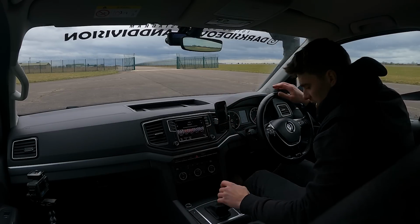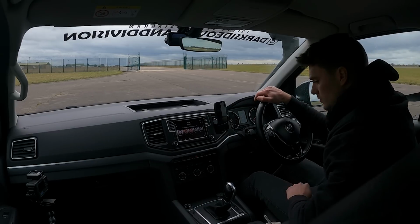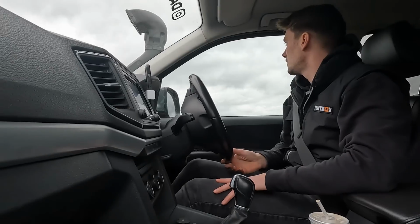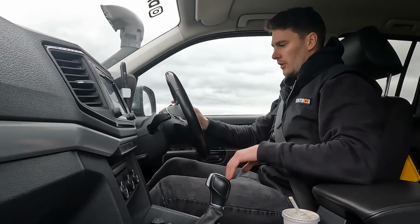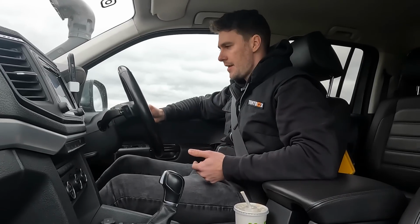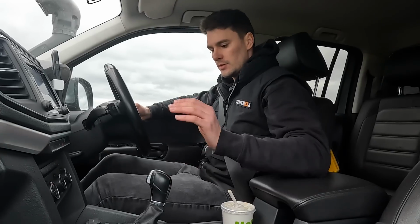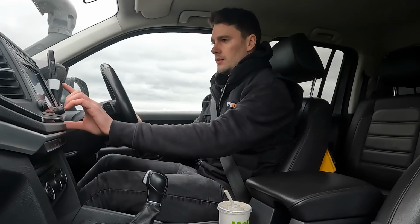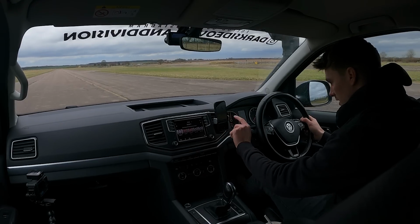I'm going to start the stopwatch when we start and hopefully stop it at 60. So I know from the road testing we've done before, if I launch it normally, first gear, it can do 5.6 to 60. So I'm hoping with the off-road mode in second gear we can do a bit better. Start.